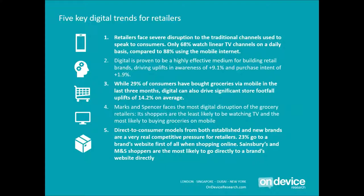But I think there are still plenty of brands out there who need to get their measurement in place rather than just sort of paying and spraying, as it were, in the digital ecosystem. But we know that digital has proven to be a highly effective brand building medium. It drives uplift in awareness of over 9%, uplift in purchase intent nearly 2%. It's an effective medium, but measurement needs to be put in place accordingly.